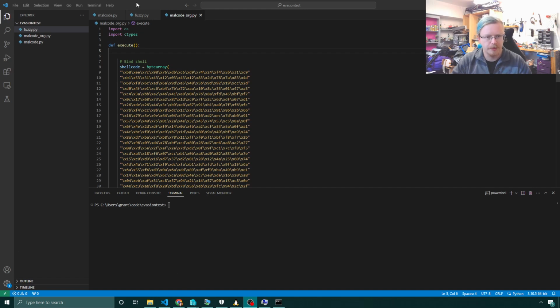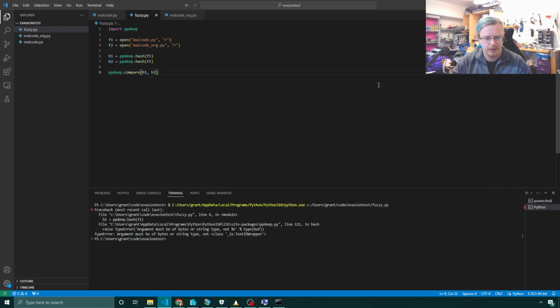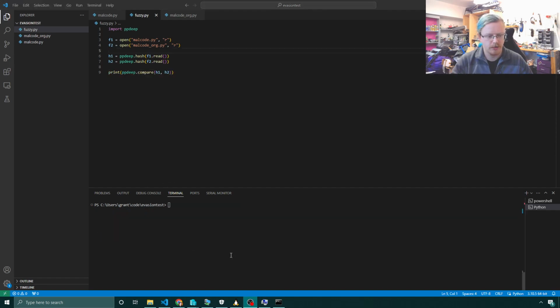So what I'm going to do is go into fuzzy. This should pick up the correct code, and if I run this, oh, error, hold on, let me debug this. Okay, I hadn't actually told it to read the file and get the contents as a string. So if we run this now, again, this is comparing the original malicious code, malcode.org, and malcode, and if I run this, we can actually see that it's 0.